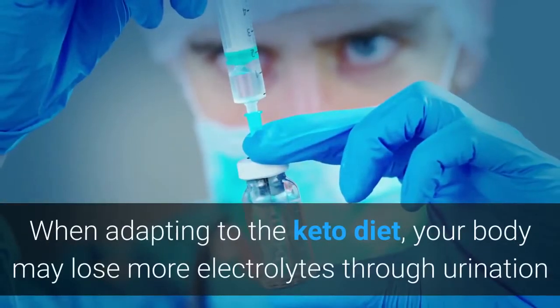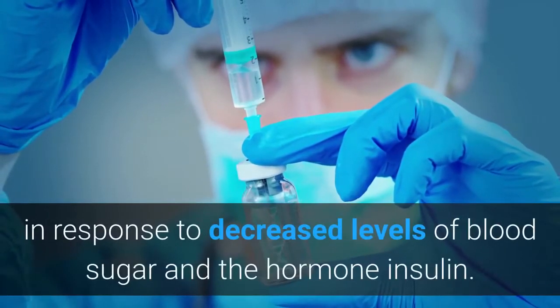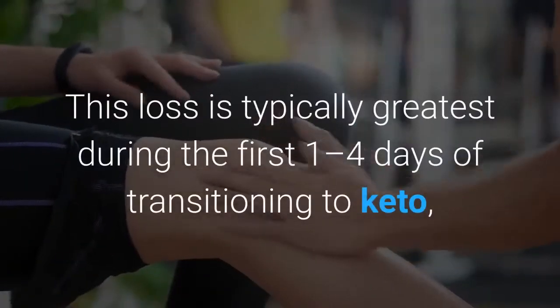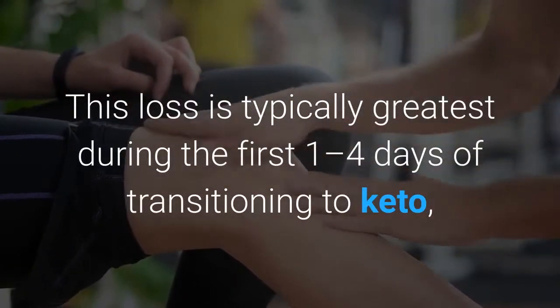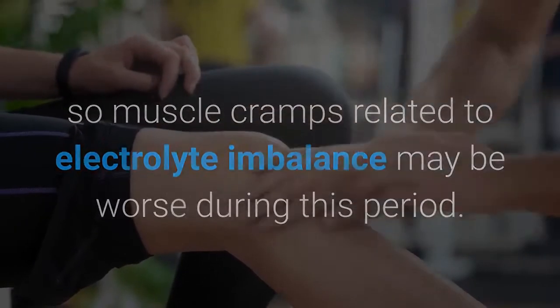When adapting to the keto diet, your body may lose more electrolytes through urination in response to decreased levels of blood sugar and the hormone insulin. This loss is typically greatest during the first 1 to 4 days of transitioning to keto, so muscle cramps related to electrolyte imbalance may be worse during this period.